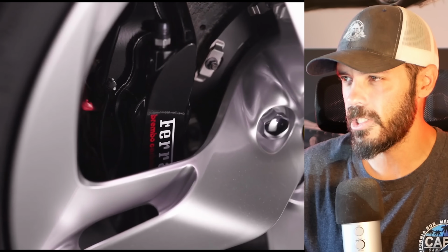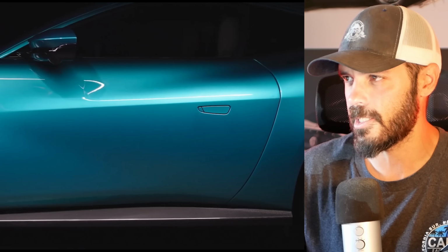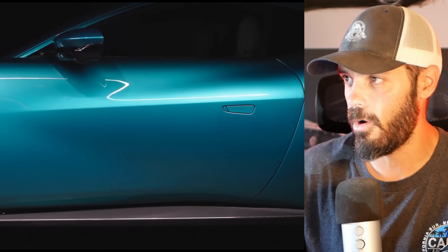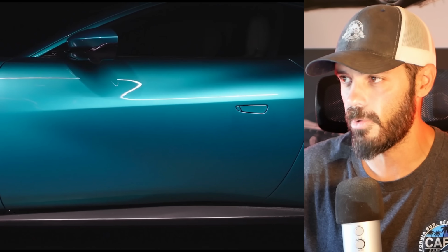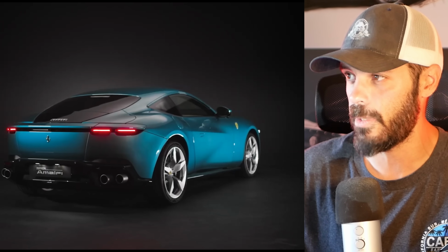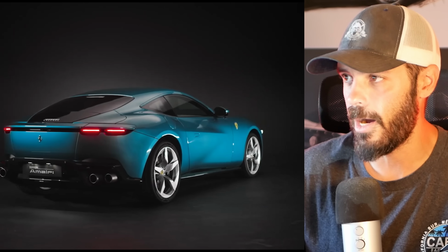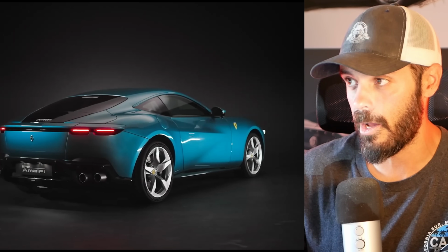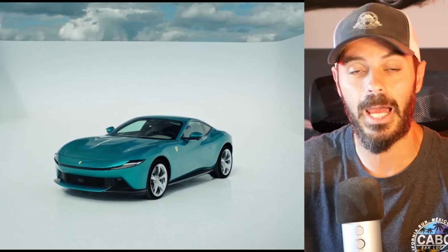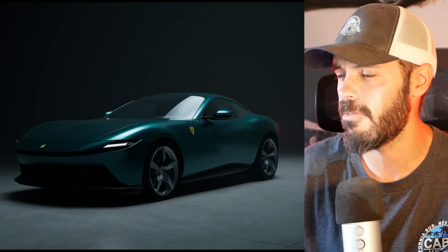So it's a front engine 3.9 liter twin turbo V8, 640 horsepower. You have an 8-speed dual clutch auto, rear wheel drive. The weight comes in at 3,240 pounds, 0 to 60 in about 3.3 seconds. Top speed 199 miles per hour. You have an active rear wing in 3 different settings, which adds up to 240 pounds of downforce at 155 miles per hour.